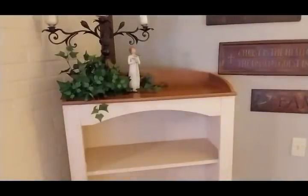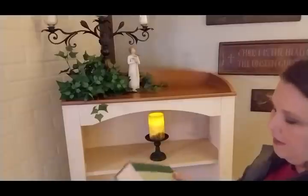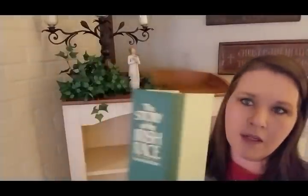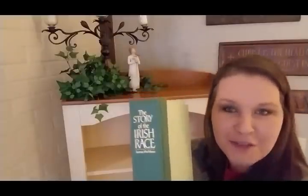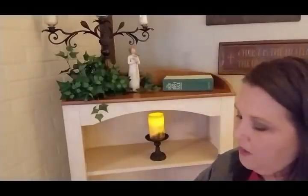Isn't that my luck? But let me scoot you guys a little bit closer, and we'll get to work on this top little shelf. On this shelf right here, I typically keep the same things most of the year, and that's this little book. I think this came from Goodwill, but I just love the green color in it. It's a little Irish book, and I am Irish. My daddy's Irish. So I like this to sit up here because it brings in just a little bit of that green.